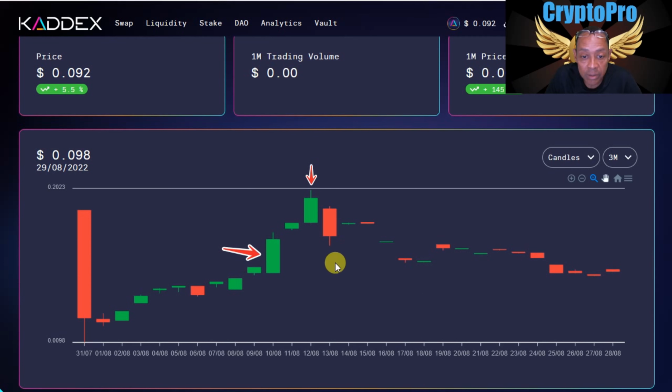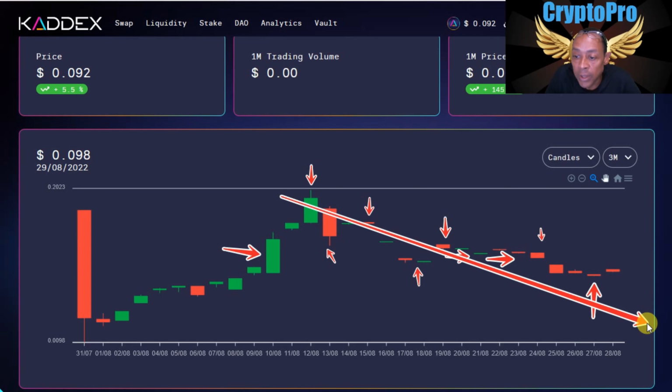So here we had the dip that stopped here, and then the next high petered out, made a lower high. And then we have a lower low, yet another lower high. And then we stayed in between here with a higher somewhat low, then a lower high, and now we've got a lower low. So I'm expecting this downtrend to continue with the crypto bear market. Now, how far it goes down, I don't know, because we can't get any technical indicators on this chart.